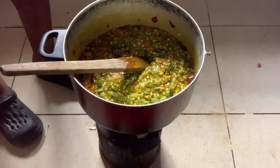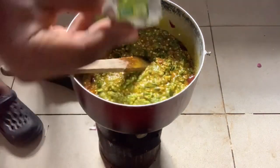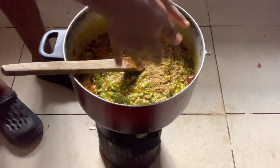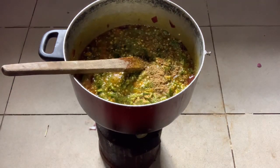See guys, this is my go-to seasoning cube. I love it so much and it gives your food a very nice taste. So if you don't use it, you can try it. So after going in with my Knorr seasoning cubes, I went in with my fresh pepper.